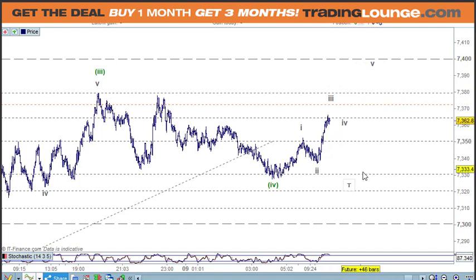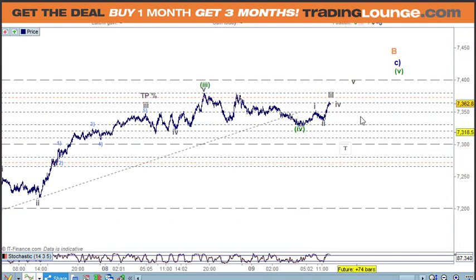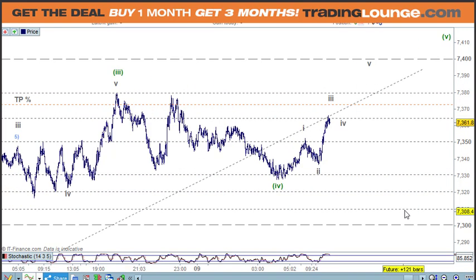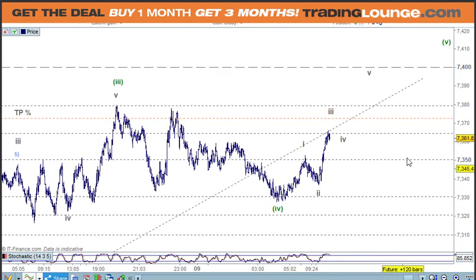So there's not a lot in here, and we'll just need to be careful about this here as well. I mean, the wave four might get a bit uglier as well. That's the good thing about trend lines, you can continue to use them somewhat. So now we're on this side of the trend line, you know what I mean? On this side, we're bullish. On this side, you'll need to be careful.